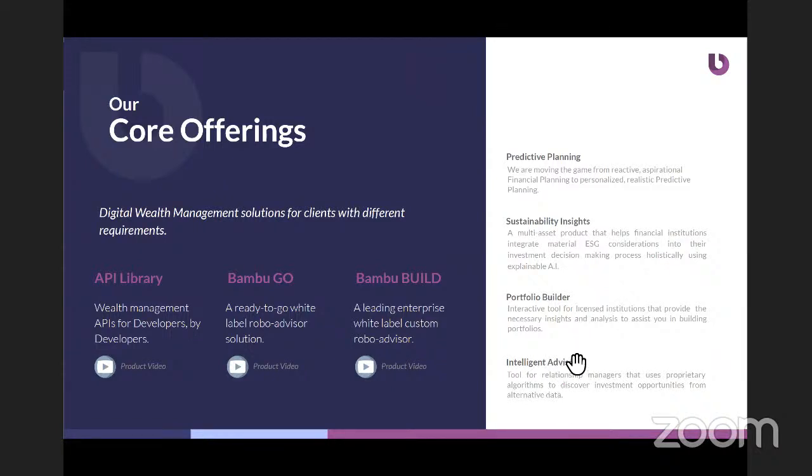And IA, or Intelligent Advisor, which is a tool that helps RMs to basically guide their clients on what to buy and sell based on some ranking and scoring that we do on stocks. So some of these are used by financial institutions in tailored fashion, and we will see how.